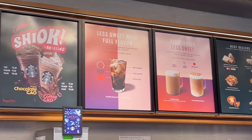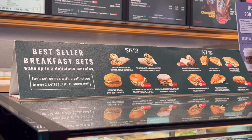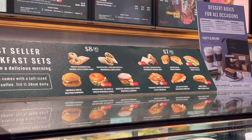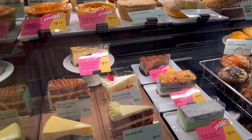For our breakfast today, we ate at Starbucks. Here's a glimpse of what Starbucks looks like in Singapore. They have plant-based options in the menu, and they also have breakfast sets for only 8 to 9 Singapore dollars, which is really worth it.